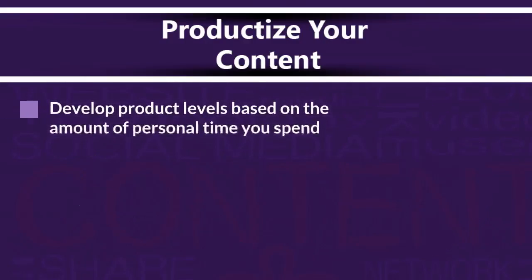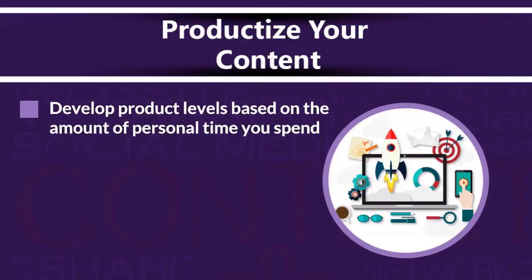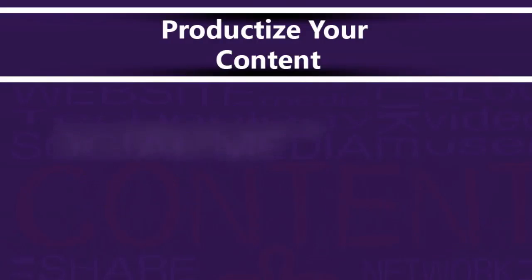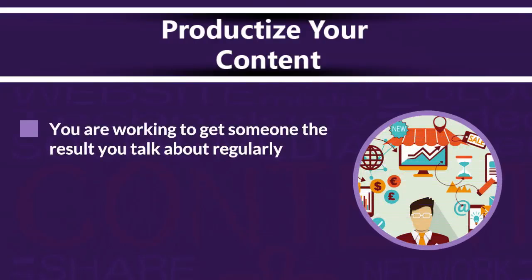Now, again, you can then start talking about developing product levels based on the amount of personal time that you're going to be spending with these folks. So you'd be developing info products and group coaching. Right? They get a little more of your time, and personal coaching, you're going to get a little more of your time. Now, obviously, the price is going to be higher, but you're producing this content, again, on your regular basis. And then, basically, you're working to get somebody the results you're talking about on a regular basis. That's what you're doing when you are productizing your content.